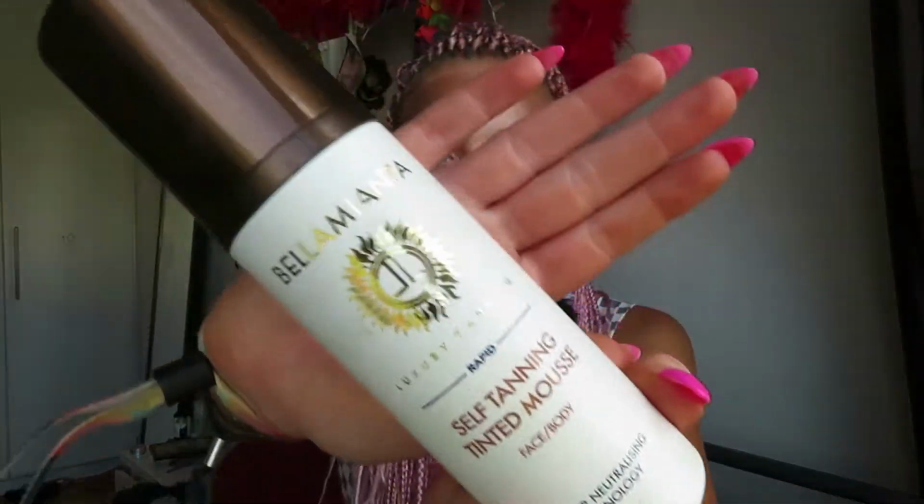So the first brand I'm gonna talk about, and I've only actually used one of their products, is Bellamy Ante. I think that's how you pronounce it. Bellamy Ante tan, as I said, Irish, vegan, cruelty free, said all that. This is luxury tanning, so it is quite expensive. I think it retails at about €25.